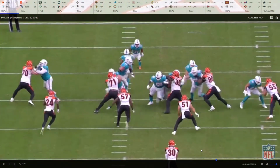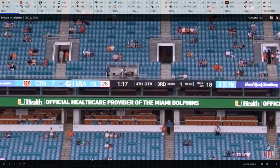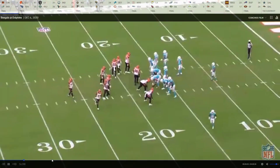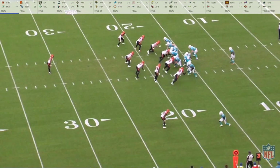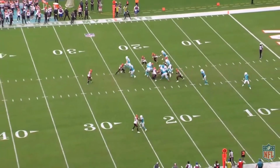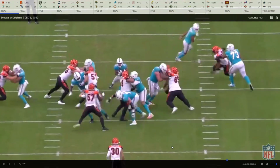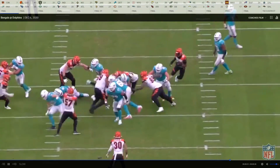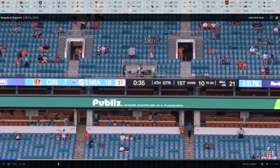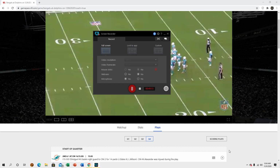And then he got swallowed up again. Oh, well. Good run blocking here. Good job just powering through, just getting the dirty yards. Like I said, he may be small, but he's a tough-ass runner. He really is.